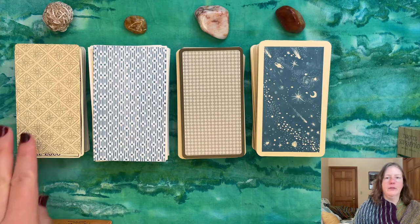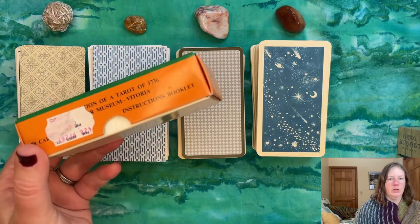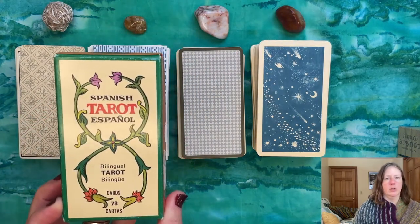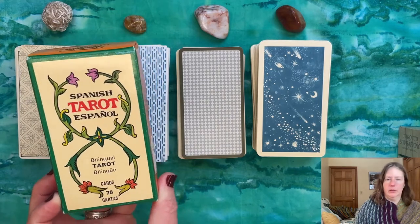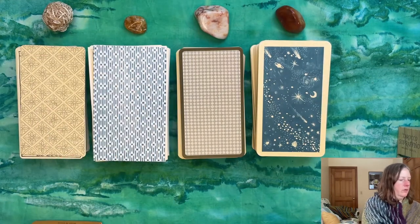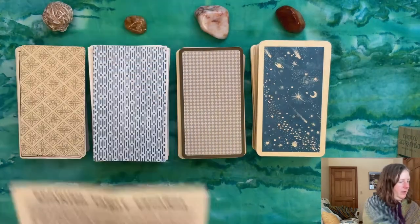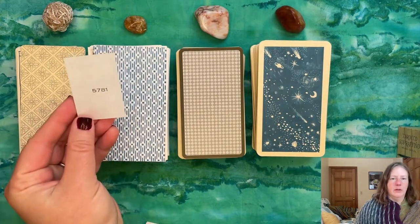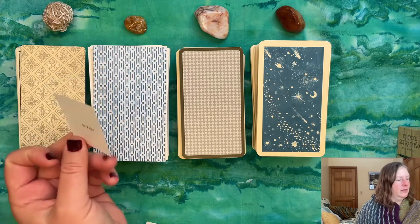So here we have that Spanish tarot that I just unwrapped. Again, it comes in this two-part box originally. And Fournier does produce a version of this in a darker colored box, kind of a burgundy colored box now. Same deck, colors are a little bit different. Like I said, it comes with a couple of different booklets. This one, and then one in Spanish. And when I unwrapped mine from the cellophane, it actually came with this little number inside too. I don't know if that's like a serial number or an inspection number or something, but that was a cool little like, oh, what's this?